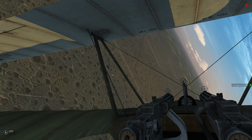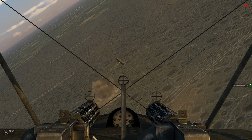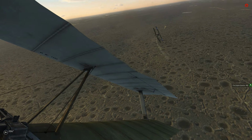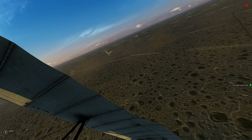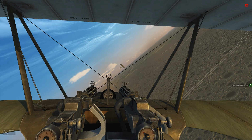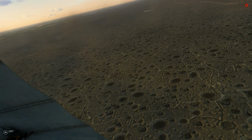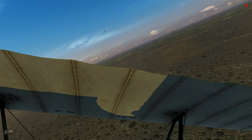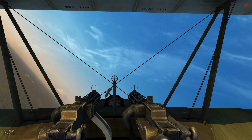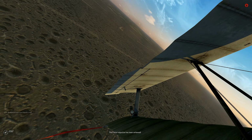Okay, there's a Camel right here. Looks like a flight leader. Looks like he's leaking fuel. I don't know if he was leaking fuel to begin with. It looks like I've actually been only shooting one gun for quite a while. One of my guns is still A-okay. Let's go ahead and swing around. There we go. I can definitely swing around a lot harder than I'm used to. Few hits. Patrol objective has been achieved, so we're probably clear to head on home.